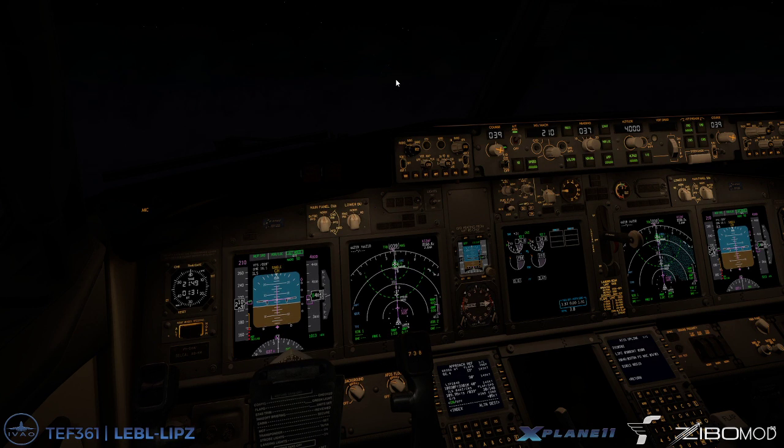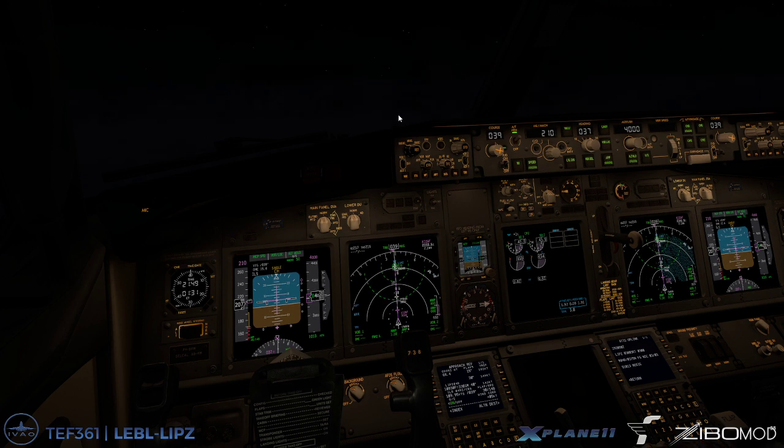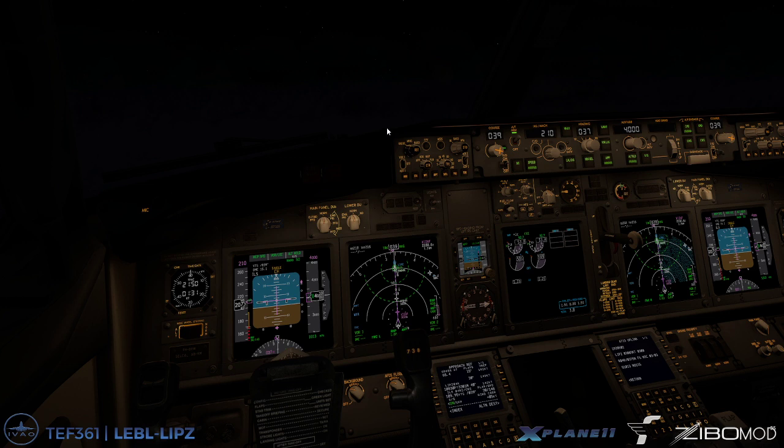Tower, good afternoon, Terra-Fly 361, established ILS 04 right, 15.6 DME. Ciao Terra-Fly 361, becoming number 2, preceding traffic Airbus 320. Between you and the preceding traffic will be a departure, continue the approach. Proceed second to land behind Airbus A320 and departing traffic. Continue approach Terra-Fly 361.